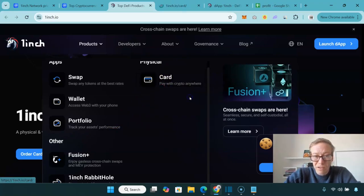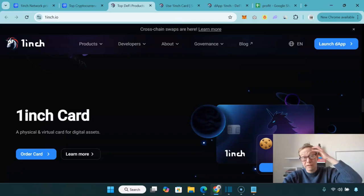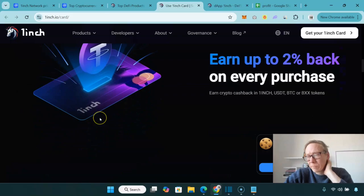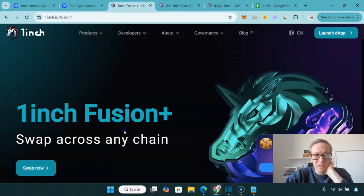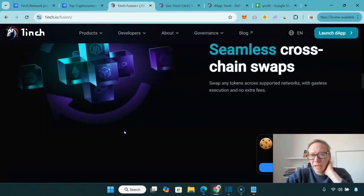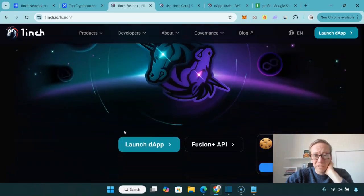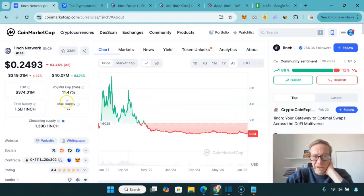We've got to start giving broader use cases for crypto than just investments, and this is a very solid use case. You pay for anything anywhere with your crypto. It just does it via the card, and you get 2% back on every single purchase. Again, really good idea. They've also introduced Fusion Plus, so this is your ability to swap across any chain now. This makes cross-chain swaps as simple as it gets, and it's gasless transactions. So again, you're going to be saving money while you're doing it. I think it's outstanding. I think it's a project that legitimately is very, very strong.